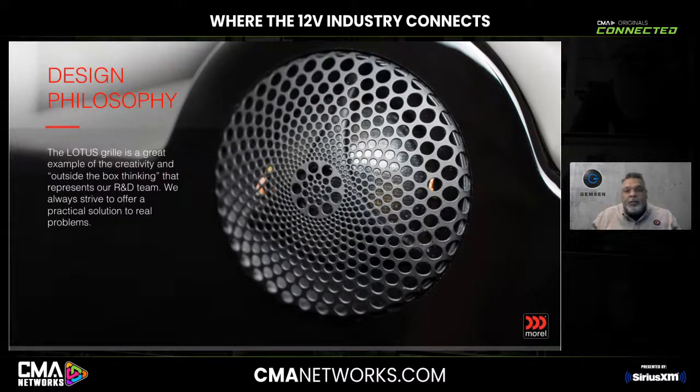You have to understand, when you're putting a grill or a piece of mesh in front of a speaker, it is going to affect the sound. And in fact, sometimes mesh grills can create a bit of a horn loading effect. With the Lotus grill, we're eliminating that, increasing the sound quality, making it sound fantastic. And like I said, it's acoustically transparent.